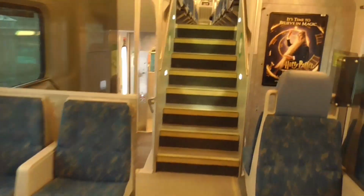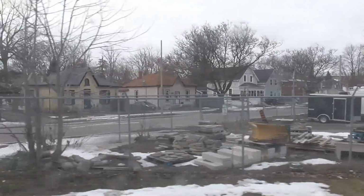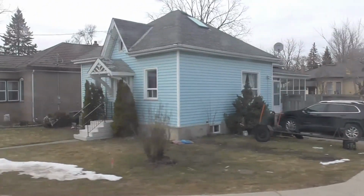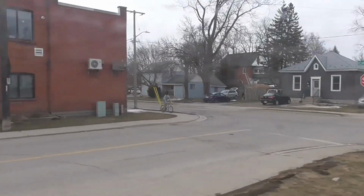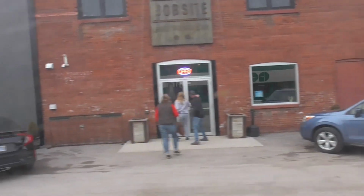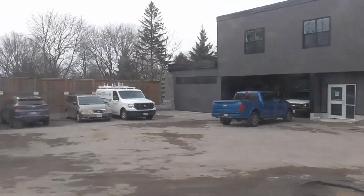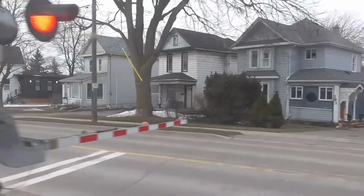Sorry about the fact that this is not a full ride video today, but really close. I'll do a door view out of 2791 right now. Our next couple crossings here. Our engineer seems to be really horn happy. He's giving a lot of horn blasts. He's just generally a happy engineer. He smiles and waves.